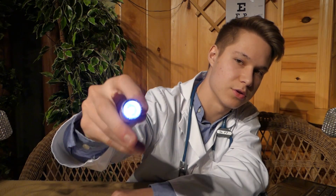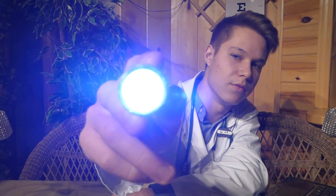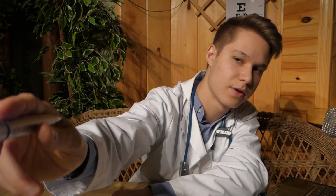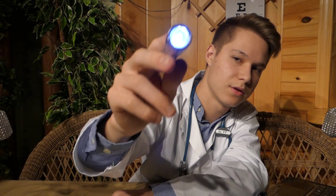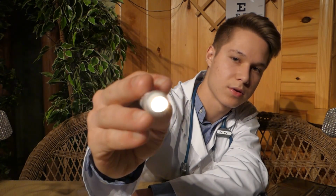And we'll switch it over to the other side. Bring it very, very close. From corner to corner, from edge to edge. Very good. And back to the softer light. Much closer.